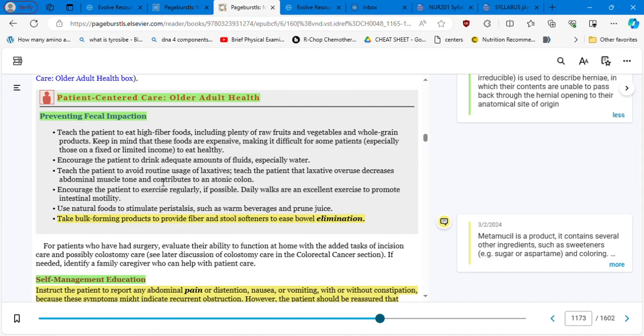Teach the patient to avoid routine use of laxatives, because the body gets used to the laxatives. Okay, but if you do your fluid intake, your high fiber, and your walking, you are good to go. You're going to go every day, sometimes twice a day. Teach the patient to avoid routine use of a laxative. I read that. Encourage the patient to exercise regularly. We know that. The walking.